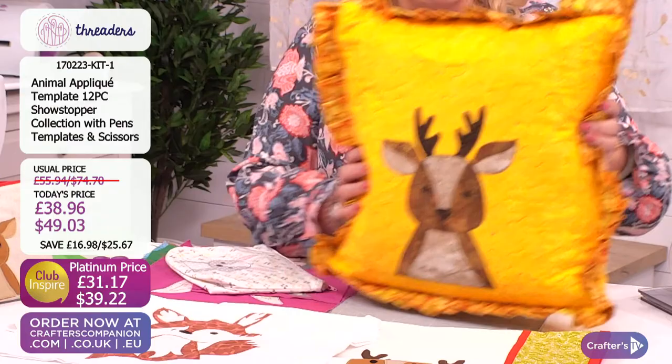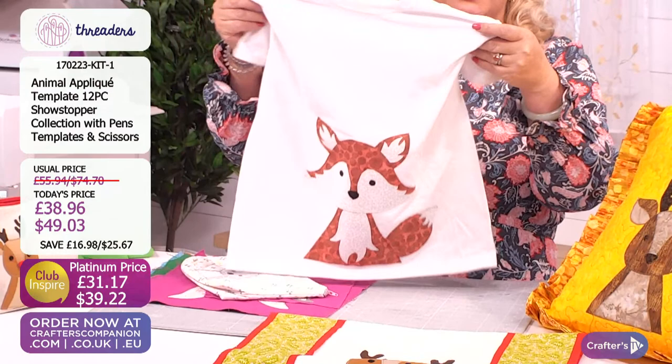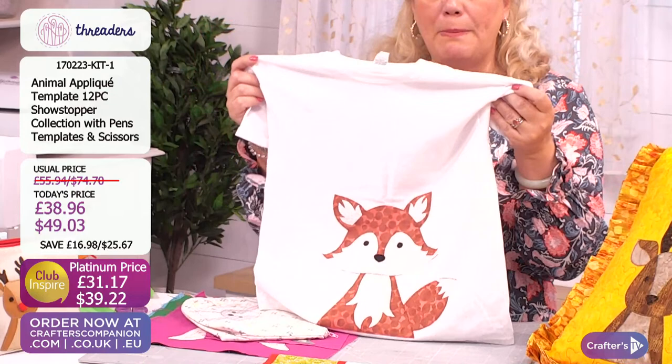Fox, look at this t-shirt. So just popping that onto an old t-shirt, a brand new t-shirt. Maybe you want to give these as little party favours in the goodie bags, and you give them to children after the party. Becky's actually going to model that for us later on in the show.